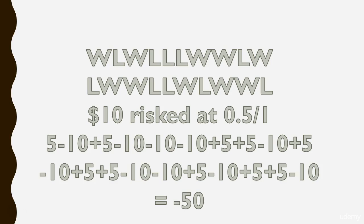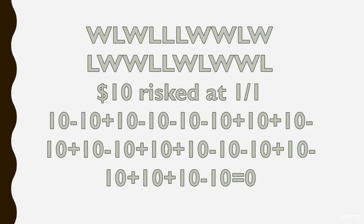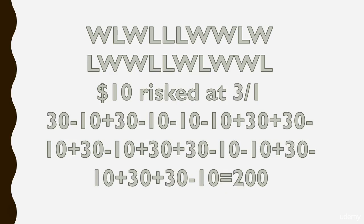Now let's say you did the same thing again, but this time you had a 1-to-1 risk-reward ratio. Your reward was the same amount as your risk. You would end up with 0. And I'm keeping this simple now. I'm not taking into account any spreads, which is the fees that you pay brokers, or anything like that. So just doing the basic numbers. Let's say you had 3 times the reward on a trade risked. Now you are making money with the same series of trades. After 20 trades, you would end up with $200. And if you had a bigger reward, you would end up with $400 after 20 trades risked.